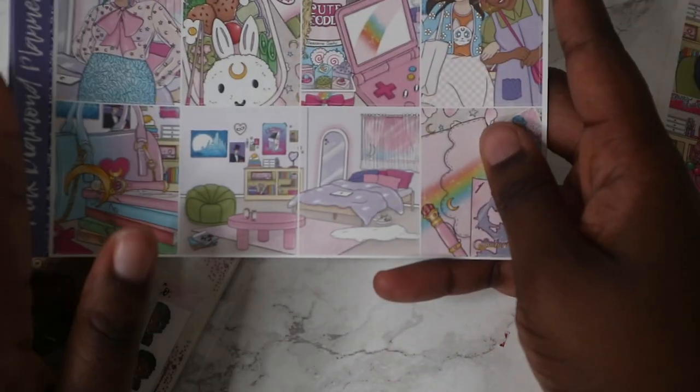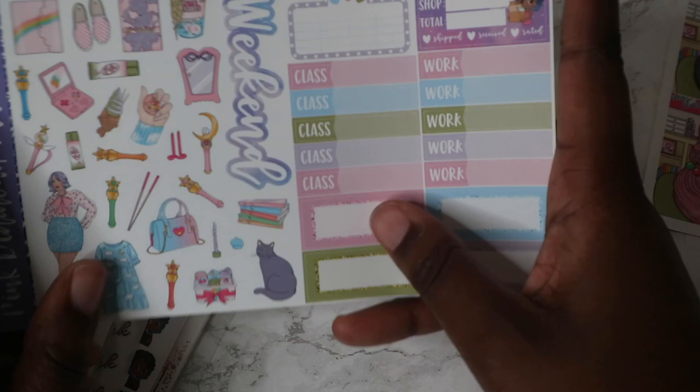But yeah, so this is the Paper Candy Pink Diamond Plan & Co. The names are so confusing. I think this was a full kit.